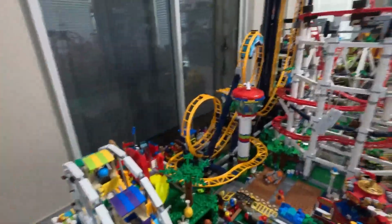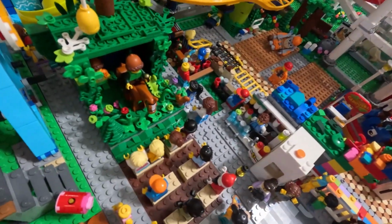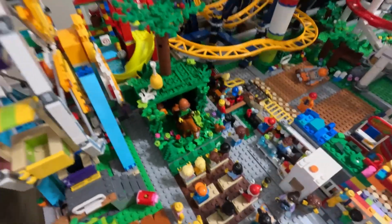And you can see even more about Legoland. But I'm really excited for all the changes that are coming to this main area. And I'm really excited to see how this amphitheater goes along out in the Lego City amusement park.